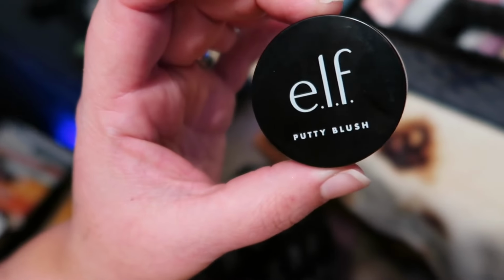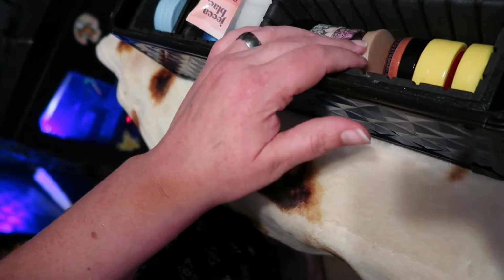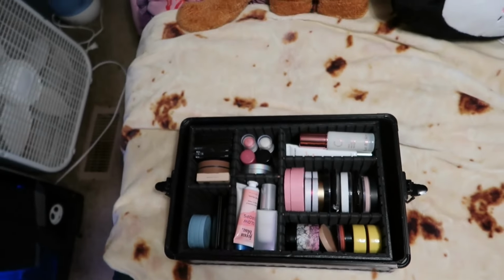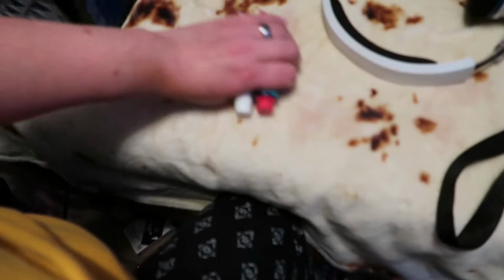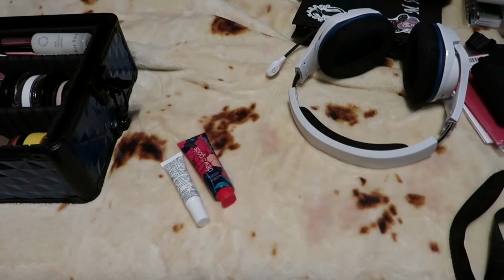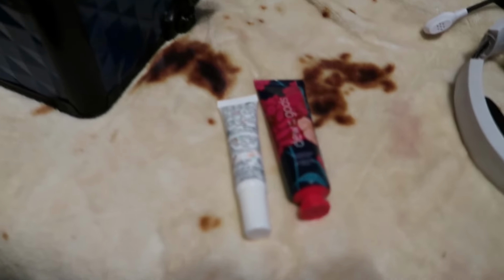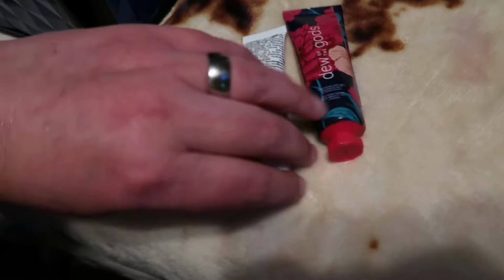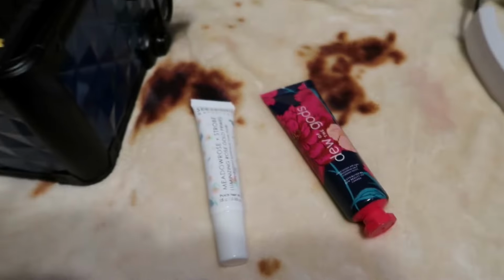I also have this putty blush, which I'm gonna put right here. So now this is full again. I usually give my makeup to people I personally know. So one of these are going to my mother-in-law, which I think will be this one. I'm gonna give this one to a friend.